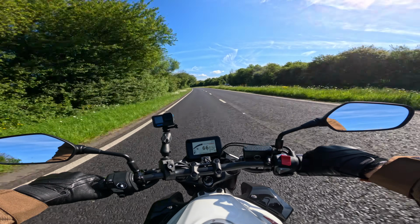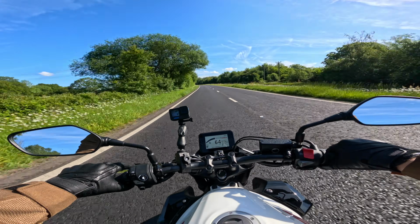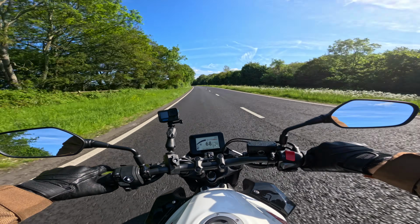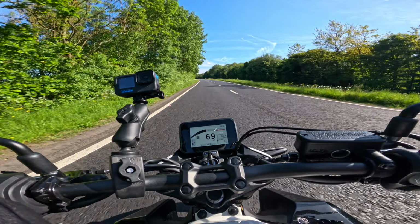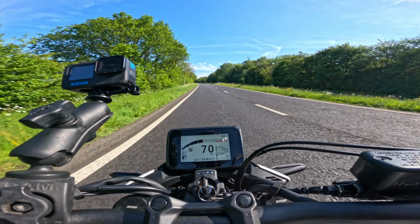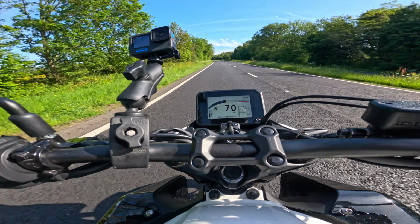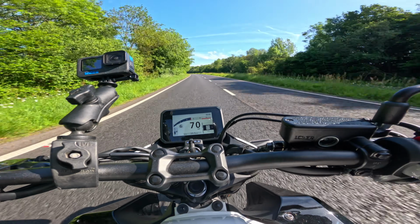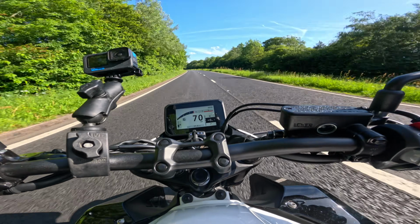Down to 66.6 mpg. I'm getting the devil's own MPG. I should point out as well, this does have a fuel gauge on that screen on the left hand side. Lots of bikes that cost more than this don't have fuel gauges, but there you go, you've got trips as well, and you can do all sorts of stuff.